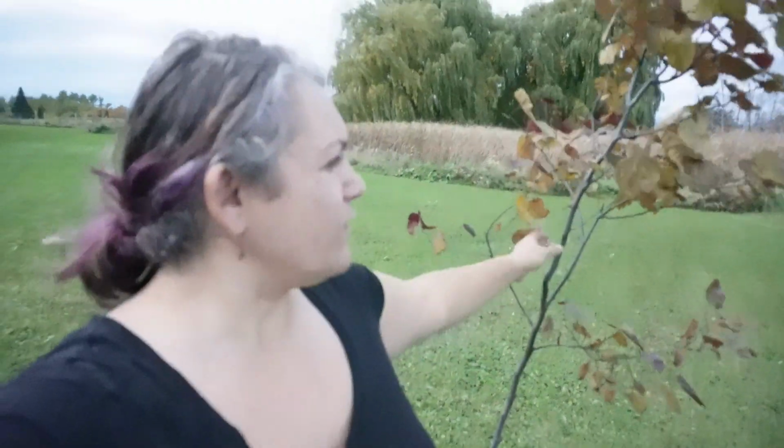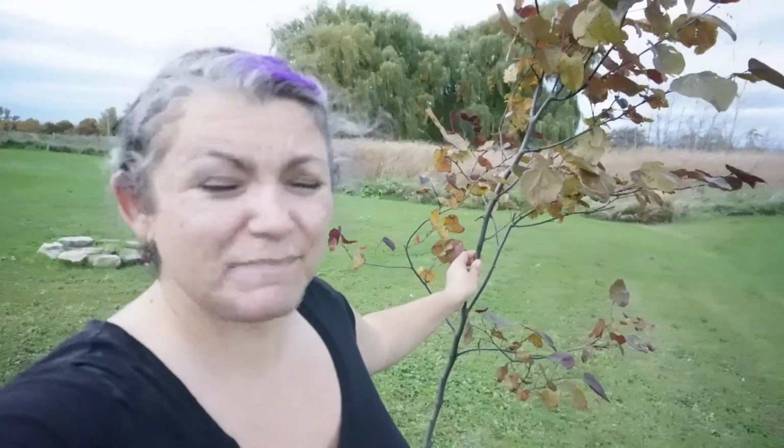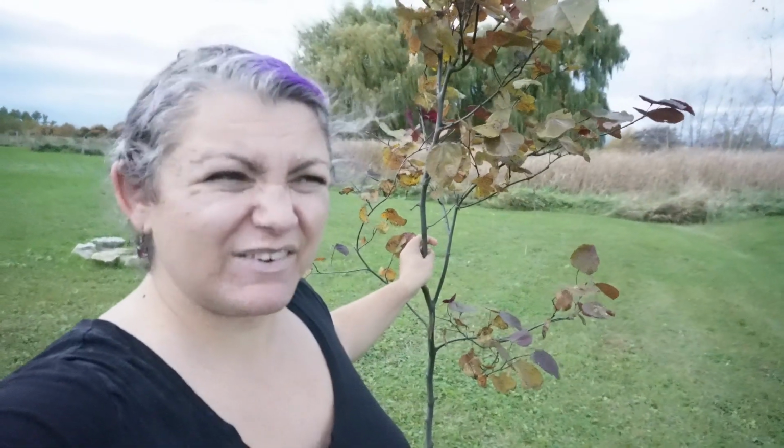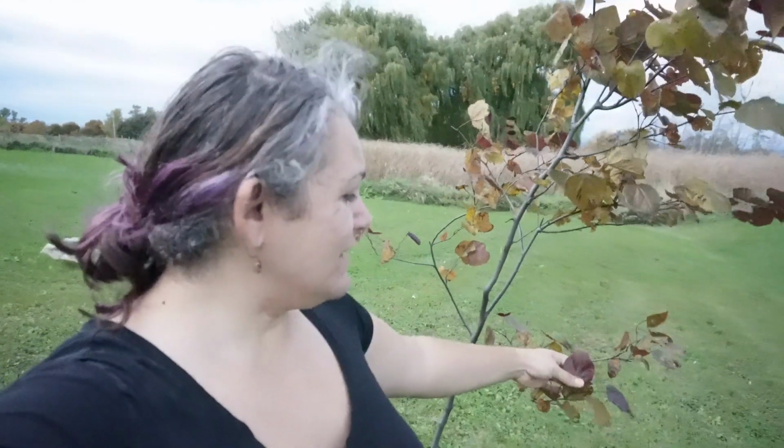Here I have my forest pansy redbud, which I planted this past year. It's doing okay. I don't know, again, it's a little bit stressed and it's definitely leaning, so I may need to stake it. I'm bad at doing that. The new leaves look really nice. It has grown quite a bit and leafed out and everything, so I'm happy with it. Hopefully it's rooted in okay.